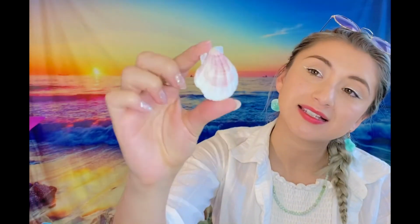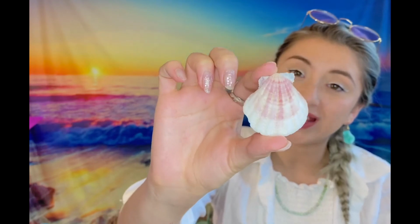So some seashells that Miss Victoria has look like this one. See? This one is kind of pink and white, and it's a little bit flat like this. This is called a seashell. Now they come in so many different colors and different patterns. See, this one's kind of like a peachy orange color, right?